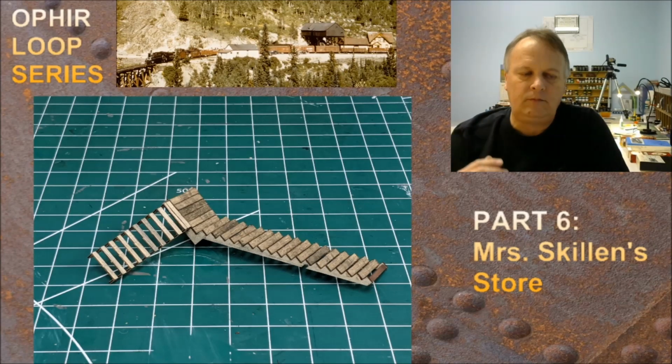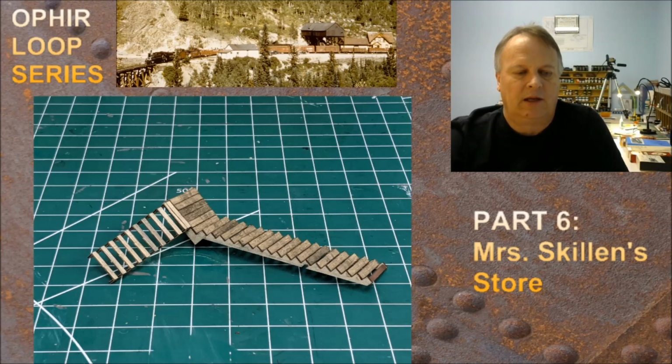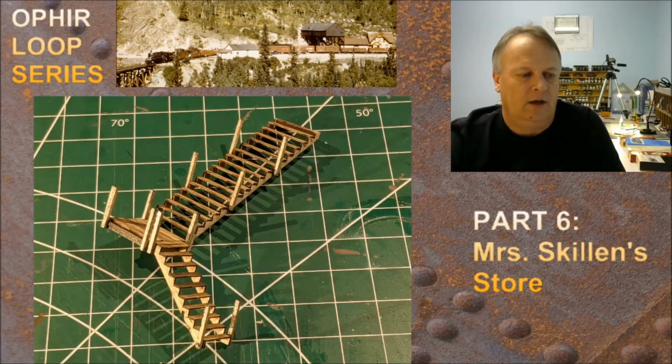So this was easily the most time-consuming part, just because of the way I handled it, and I didn't use the jig. But I just took my time, one piece at a time, one board at a time. Somebody was actually watching me do this, and they're like, this is going to take you forever to finish it. And they're right, it did take forever to finish it.